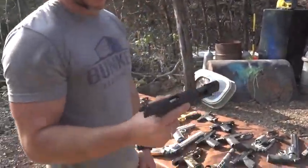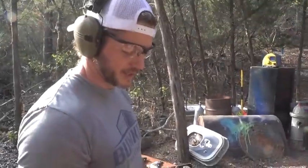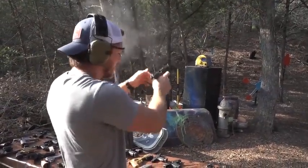Oh, I've had this gun forever too. My dad and I bought this at a gun show, I think when I was in high school. We went and got this together, and I have it, which is great.